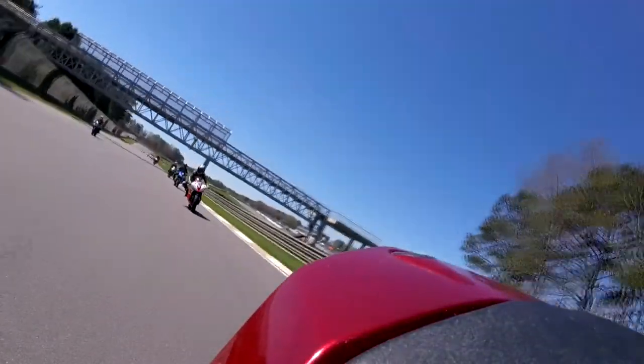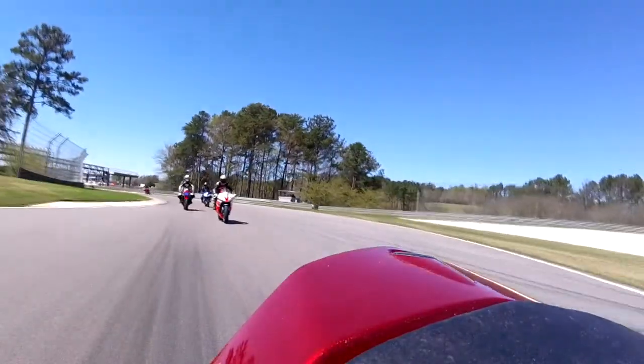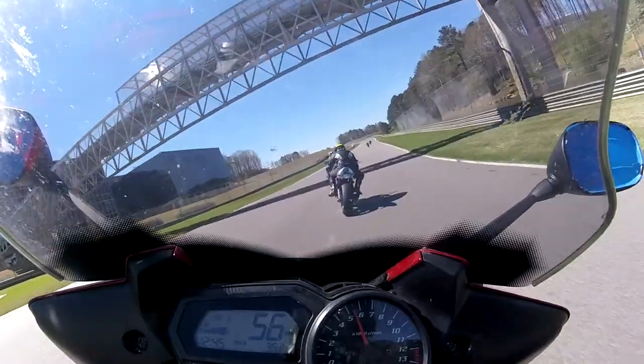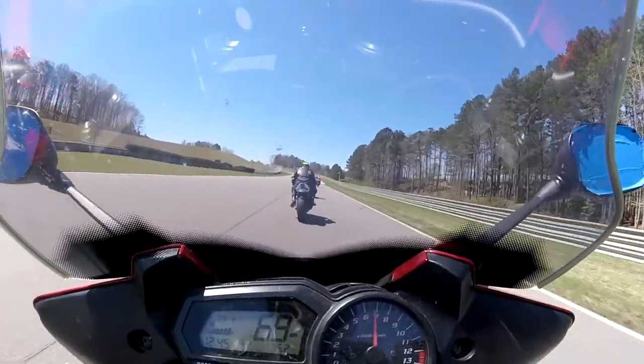The first 2 sessions they weren't allowed to pass, but now we're starting to do the point to pass. If the coaches feel like you're ready to go, they'll give you the go-ahead. So you'll see these guys starting to get past and sneak in. You're supposed to be in your own group at the beginning, but now because people are starting to pass, you're starting to feel that. But our group was pretty fast.